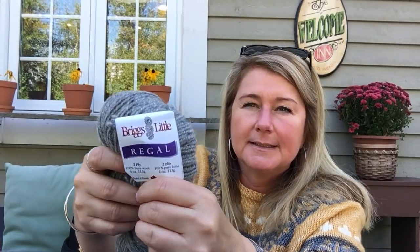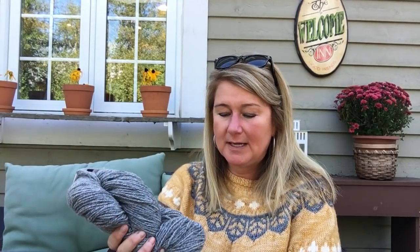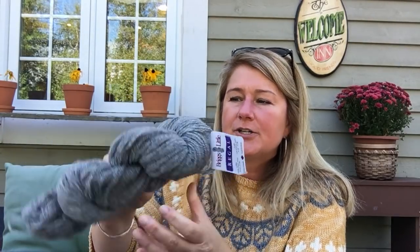What I ended up deciding to do it in is the Briggs & Little Regal in this gray. I've never knit with Briggs & Little before, which is ridiculous because this is like our local mill. I always envisioned it as rustic, with pieces of hay and everything in it, more like a man's work sock, hat kind of thing. I never realized how amazing it was. I love Brooklyn Tweed, but I think this is my next favorite for sure, a favorite for structure. I like a rougher wool, but as I got knitting with it, it's actually not that rough. It really softens up.